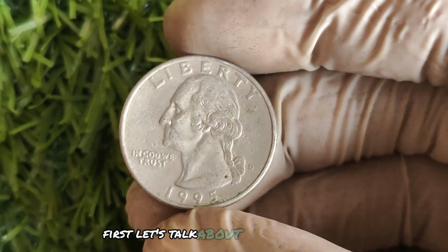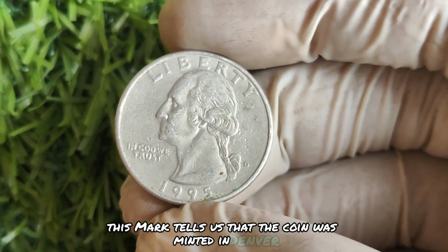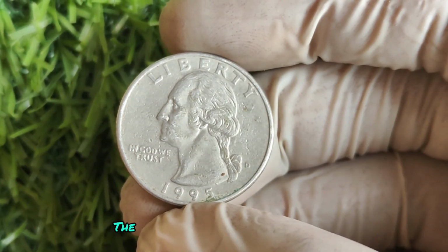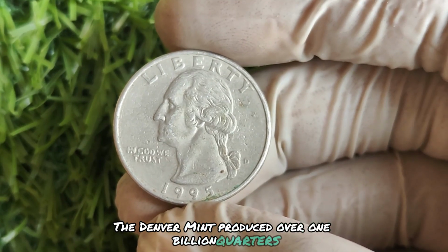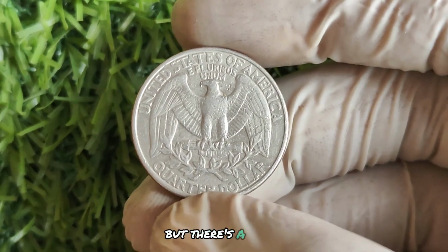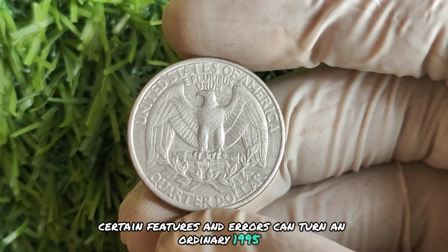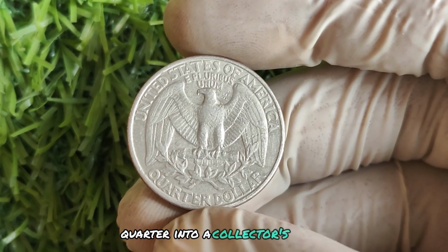First, let's talk about the D mint mark. This mark tells us that the coin was minted in Denver. In 1995, the Denver Mint produced over 1 billion quarters, so the 1995 D isn't rare by itself. But there's a catch. Certain features and errors can turn an ordinary 1995 D quarter into a collector's dream.